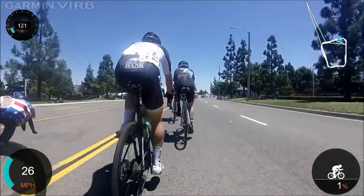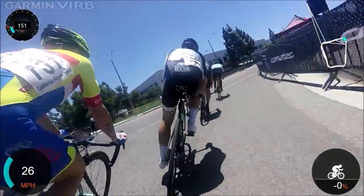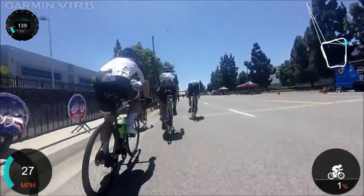I'm racing Nationals in New Mexico next week, so this was like the final tune-up day for me. There's Rigo Mesa. He's also a really fast sprinter.